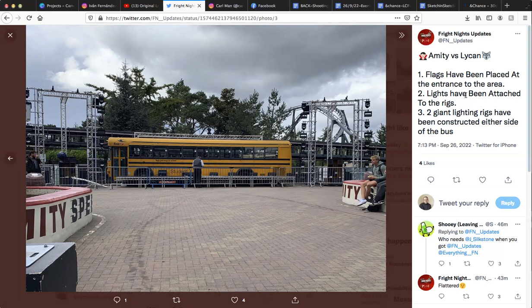So it seems like those who watched Legacy last year will remember there were CO2 cannons, like smoke cannons that went off. It looks like this year, Amity versus Lycan's flash mob is going to have CO2, which I'm really looking forward to. Out of all the years that they've had the flash mob down at Amity, I've never been more excited for it than this year. So I'm genuinely looking forward to it this year.